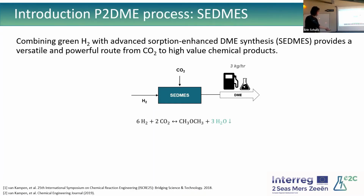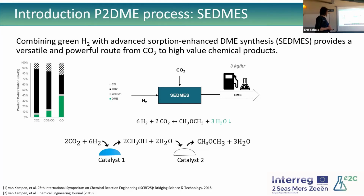So in a bit more detail, the different steps that Andrei already showed you as well. First, the step to form methanol from CO2 and hydrogen. And then the methanol has to be dehydrated by a different catalyst, as Andrei has showed you. And in this sense, you can get to yields that are shown over here. Also, to get back to the question in the back, we can also use CO or syngas as a feed.